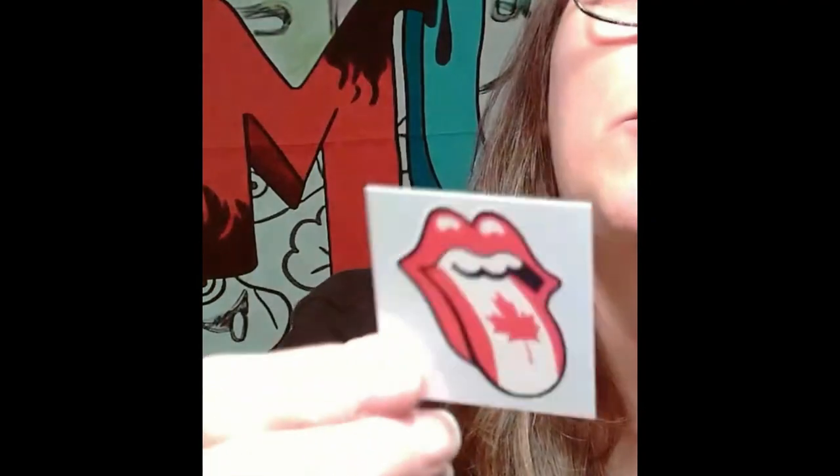On to the second pack. We didn't score anything extra in that one. We just added cards to the set that we'll collect. So let's see if we can score anything in this one. Oh, we did get something. We got one of the tongue tattoos. It's a Canadian one, so that's pretty awesome. So we did score that. Oh, and look at there. We also got that card to go with it.